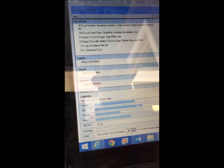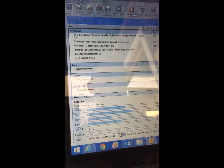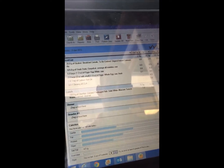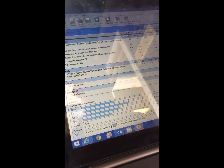Okay, and my next meal would be lunch, so maybe I'll have something, say, like a tuna sandwich. So we'll go to Star-Kissed tuna, canned in water, and let's say I just do 150 grams of that. Again, kind of arbitrary numbers, whatever it happens to weigh. Alright. And then for bread, I'll just do Ezekiel bread. Nothing magical about Ezekiel, but I'm going to have 2 slices of that. Again, I'm just building a little tuna fish sandwich here.